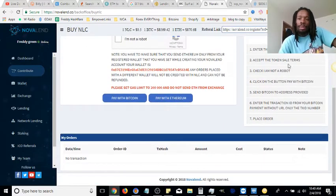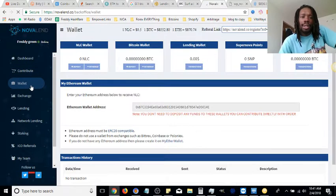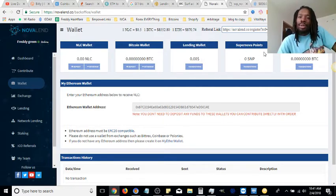You could do the same with Bitcoin or Ethereum. Go down to the wallet here. We could see the Novalend wallet, the Bitcoin. This is your lending wallet. Now there's also going to be a supernova point, they say, that you get from your lending, and you could actually use it to, I think, increase your percentage and lower your payout time. So that is something pretty interesting to look forward to. It shows the exchange fees, so you profit from this as well.